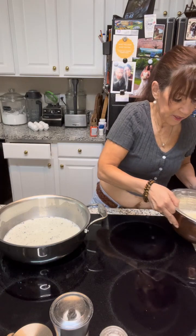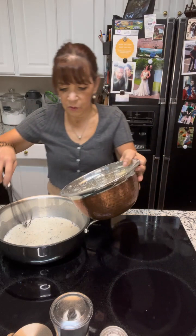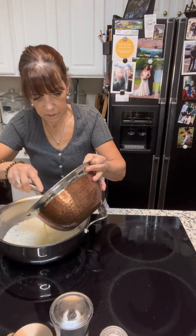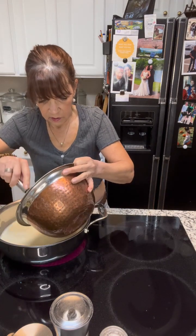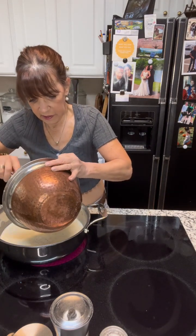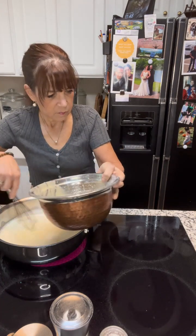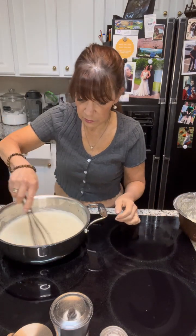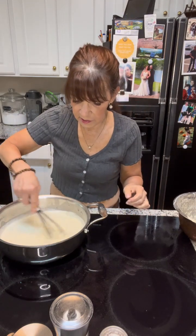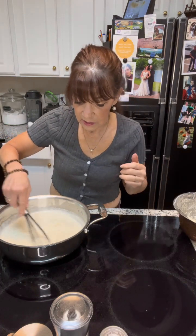Okay, we've tempered our eggs with a little hot liquid. We're going to pour them back in here. Continually whisking this. We're going to bring this to a boil. We're going to let it boil for 1 or 2 minutes till it gets nice and thick. And then we're going to take it off the heat, put it in a bowl, cover it with plastic wrap, and let it cool. And this is our pastry cream.